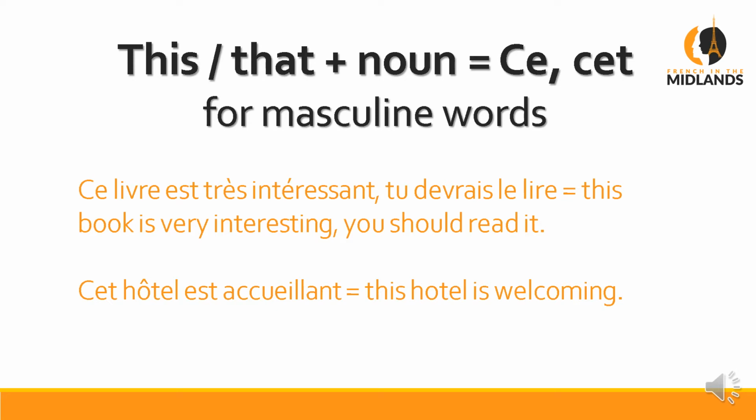Cet hôtel est accueillant. This hotel is welcoming. You see here that the word hôtel has a silent H in French. Therefore, the sound is O. That's why you have to use cet, like I explained first.